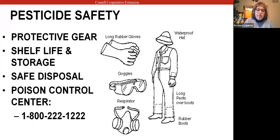Always have this, the 24/7 hotline number I mentioned. It's on all pesticide labels, but in theory, you should probably have it handy in case, heaven forbid, something happens, so you can locate it quickly.